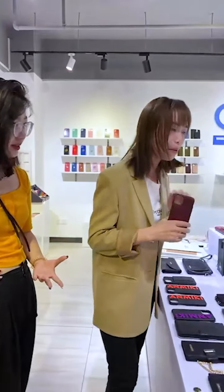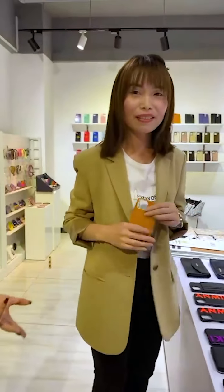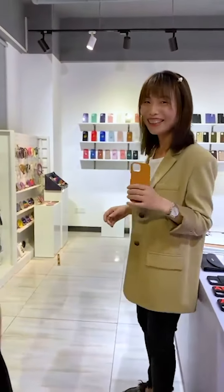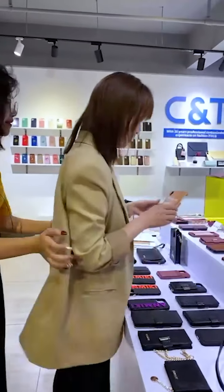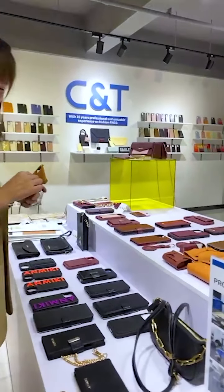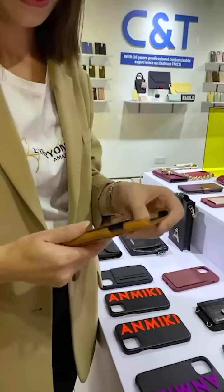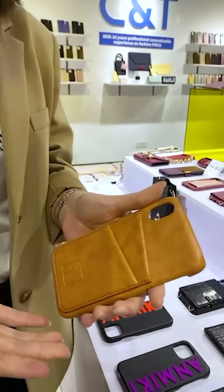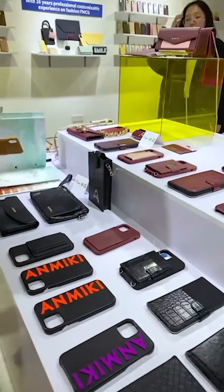For me, I don't like this one very much. Maybe I will choose something like this camo or brown to match my outfit. Yeah, it looks like real leather. It can be for the lady or for the man, some dark colors we can choose from here.